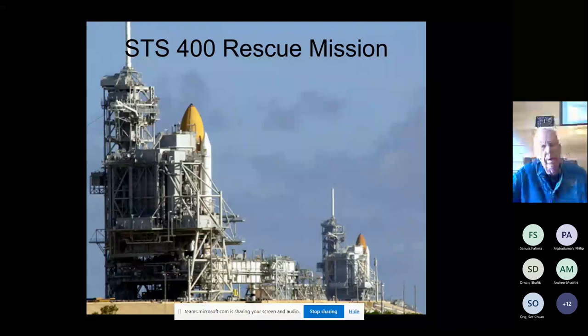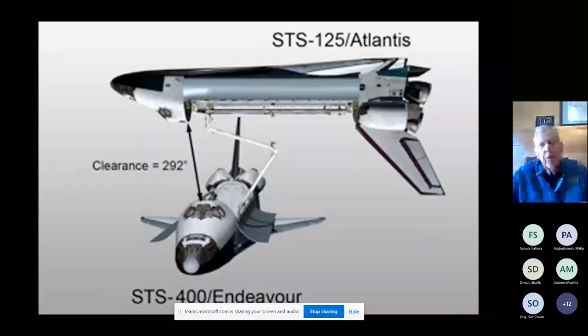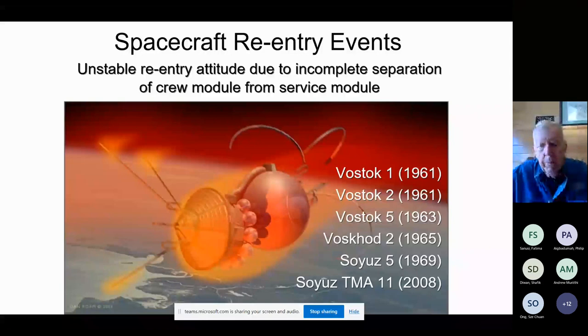And unlike Columbia, which didn't have a remote manipulator arm, this mission had a specially designed attach point on the Atlantis so that they could attach the Endeavour STS-400 to it and then do a vehicle-to-vehicle transfer in spacesuits. Let's talk a little bit about reentry. Reentry is a very dynamic time. You're converting kinetic energy to thermal energy. And there have been a lot of very close calls in reentry.